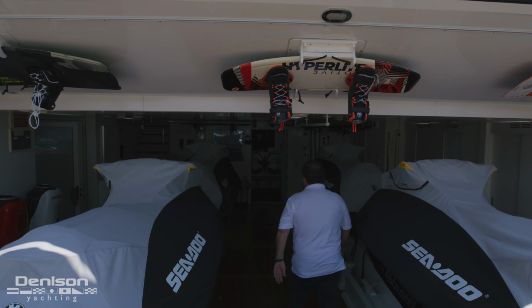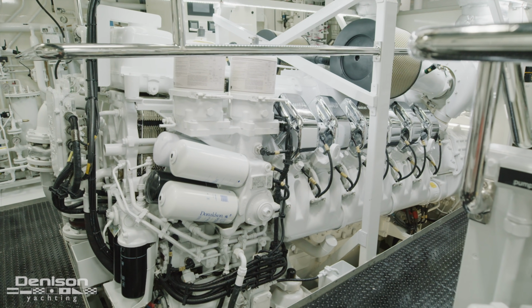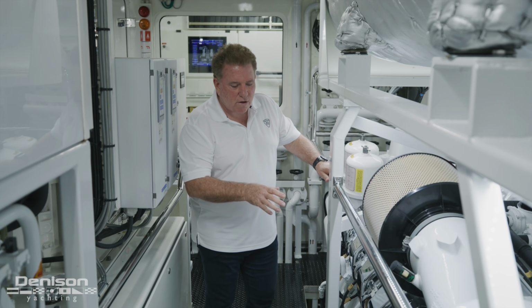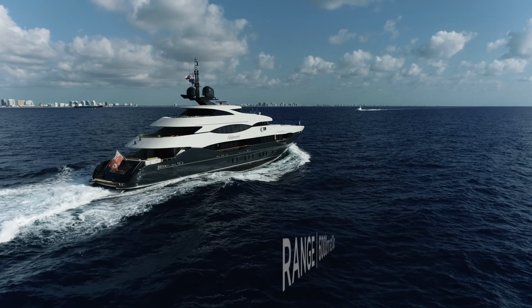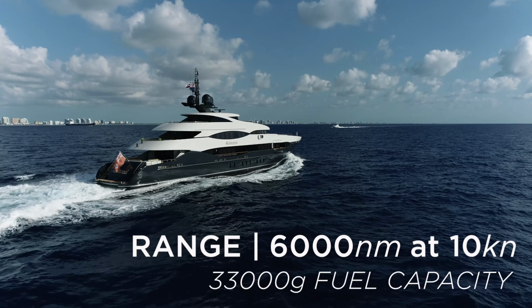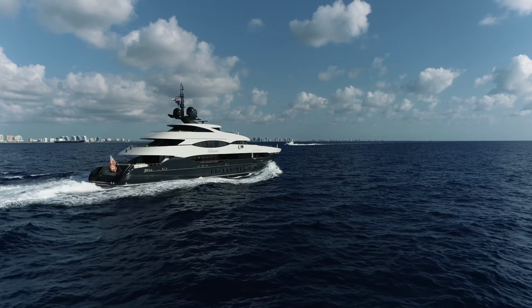We're now entering the engine room coming from the beach club. And as you will see, this is a pretty complex engine room. Typical Northern European. The engines are the MTU engines, 12-cylinder. They're approximately 1,324 kW, or about 1,800 horsepower. These particular engines will propel the boat about 6,000 miles at 10 knots with a fuel capacity of 33,000 gallons. If you go up to 13 knots, then the range drops down to 4,500 miles. Again, giving a trans-Pacific or transatlantic capability.